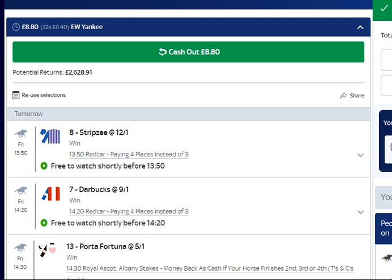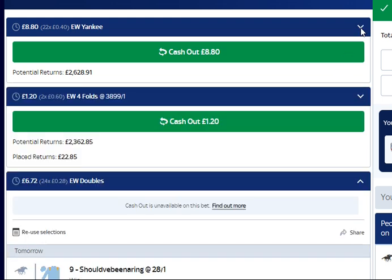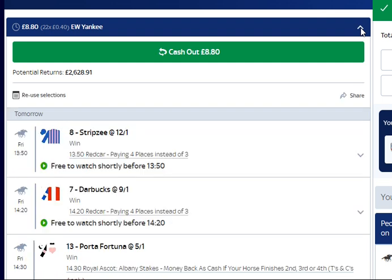So it's a 40 pence each way Yankee, and also, to make it to a tenner, a 60 pence each way accumulator. And I think the accumulator could be realistic if our jockeys go for the draw biases.